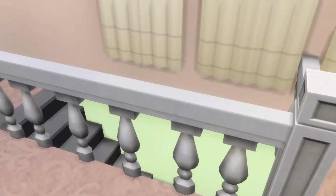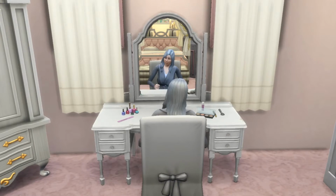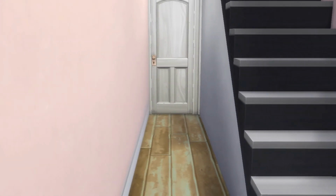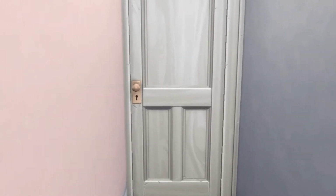Okay, anyways, let's go back down. We're going to go in the basement and meet the rest of the people that live here. Okay, so here we are in the basement. There's actually 2 doors. We're going to go in this one first. And one thing I forgot to mention about Rebecca, the lady of the house, is that this is a boarding house. So she actually rents out rooms to Sims.